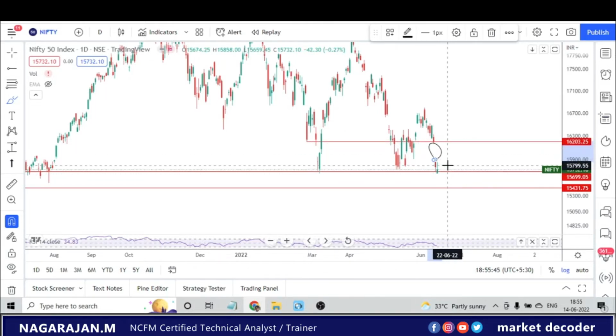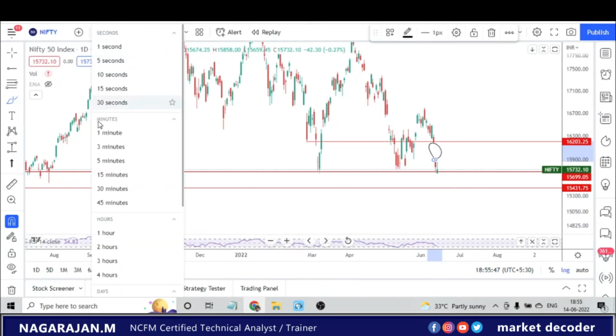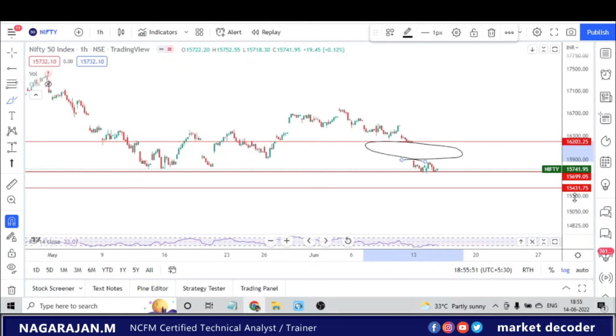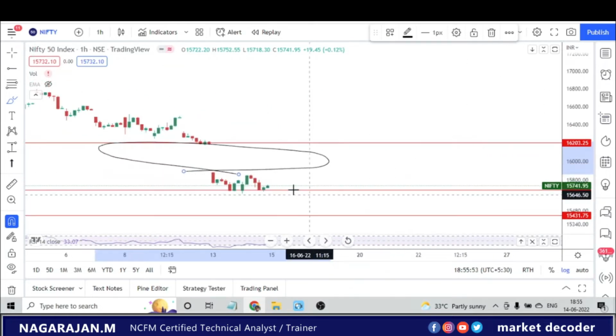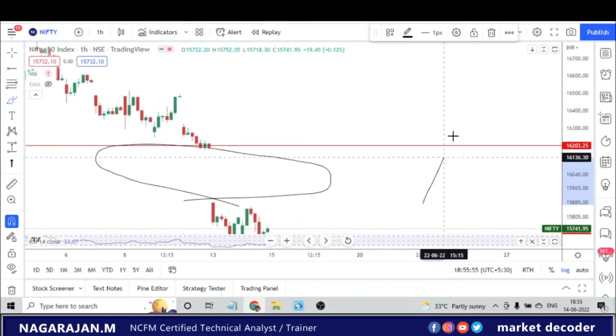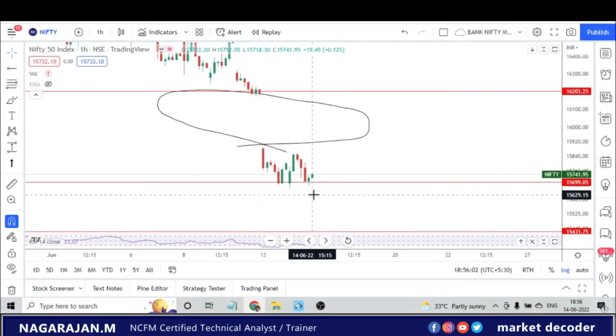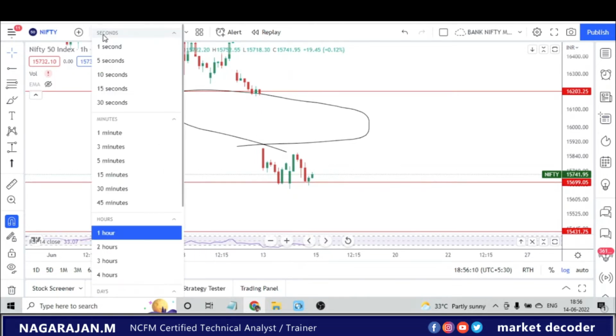For the current week expiry, we'll have a look at the open interest. Before that, we'll have a look at the trading opportunities in the 1 hour and 15 minutes charts. In the 1 hour chart we got a good spinning top at the support, and we got a confirmation. This is going to be a 15 minutes candle, so we'll have a better view in the 15 minutes chart.